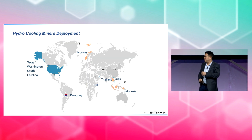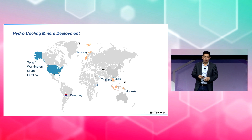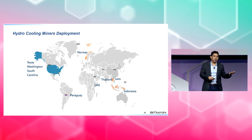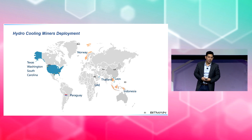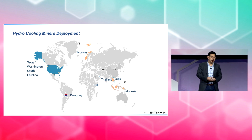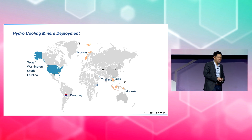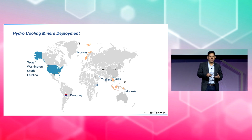I have this map here to show you some of the countries that are starting to adopt hydro cooling. Of course, the US is currently still the number one area for global hash rate. So we have a lot of customers in the US, and we're starting to grow our customer base in other countries, and it's great to see that other people are really taking to this new technology that we just released.